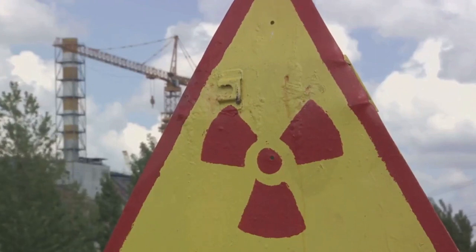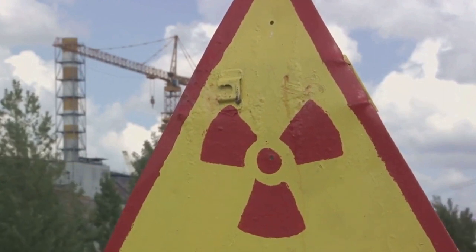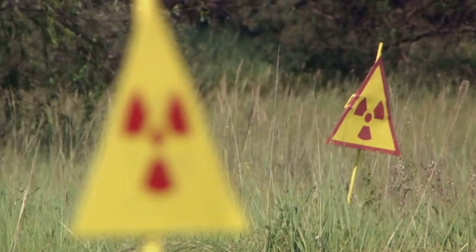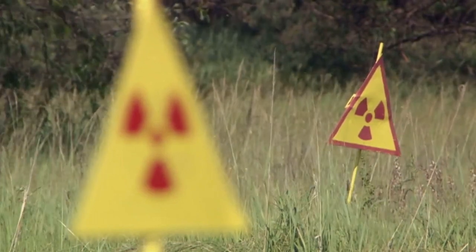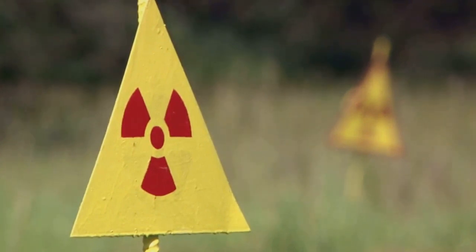Moreover, the production of nuclear energy produces radioactive waste, a byproduct that remains hazardous for thousands of years. Managing this waste and ensuring it doesn't harm people or the environment is a significant challenge. So, atomic energy: a powerful tool when harnessed correctly, but also a potential danger.